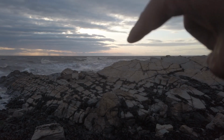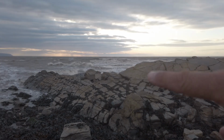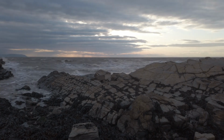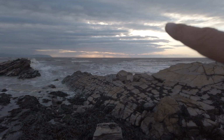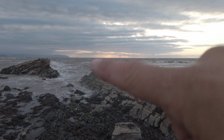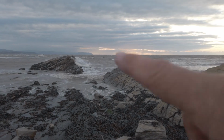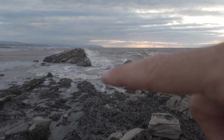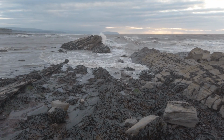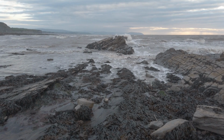So this cloud here seems to be pushing that way and is breaking now, which I'm not sure how that's going to affect it as time goes on. I grabbed a few shots just now, had some incredible, really nice bright yellow rays coming through behind these rocks. Like I say, apologies if you can't hear me very well because the wind really is just blowing straight at me.